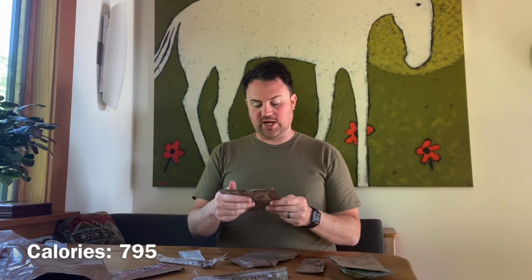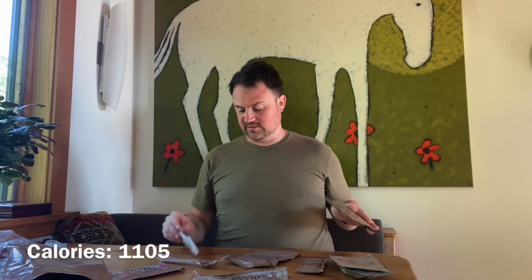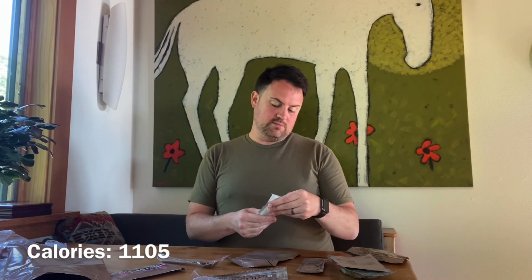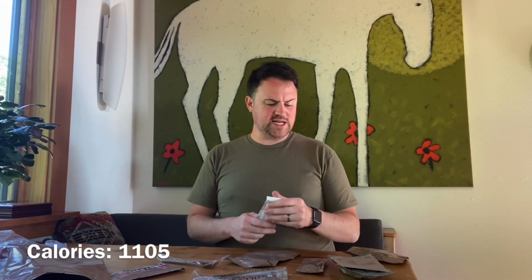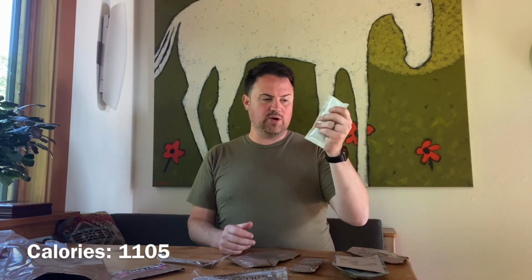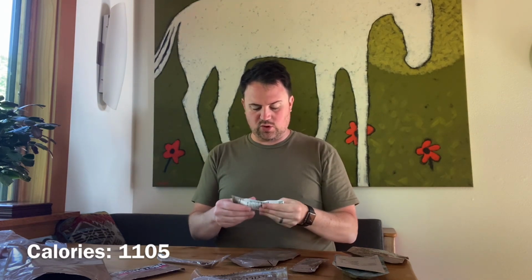Trail mix, recovery, 310 calories. Buffalo style hot sauce. Oh, for the chicken. That's kind of cool. Okay, it's coming together. Chicken chunks, buffalo hot sauce. I could smell the vinegar, but I don't think there's a hole in this.